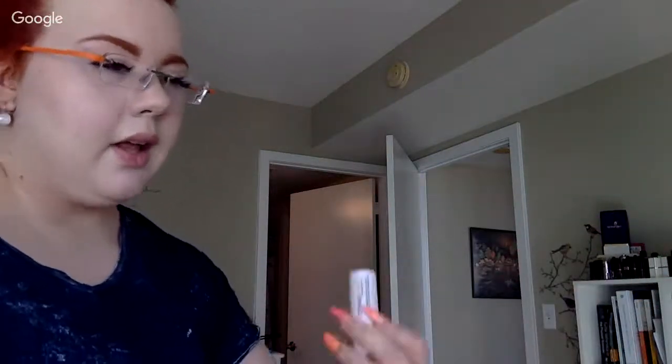So this is something like an NC, a little bit peachier than NC, but around NC12, something like that. It's, again, very high coverage, meant to cover blemishes, birthmarks, whatever you need heavy duty for.